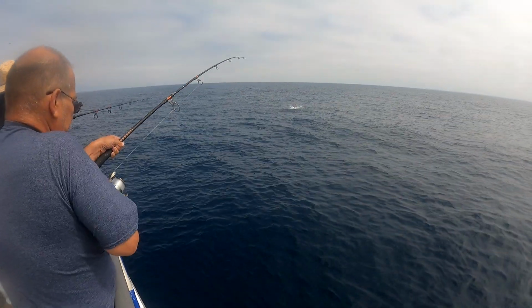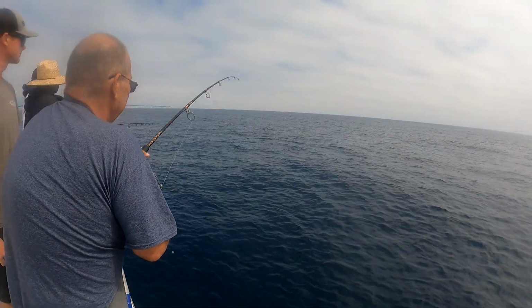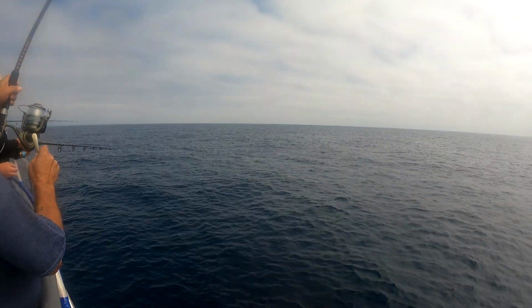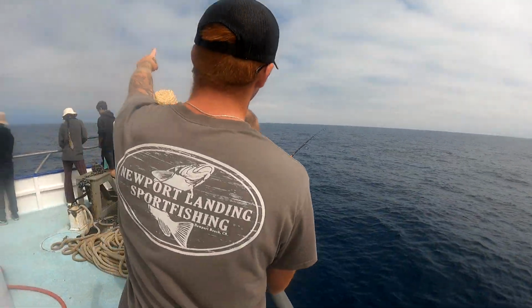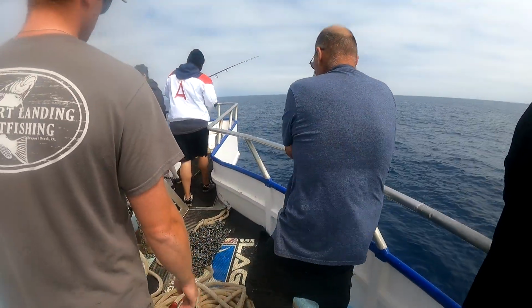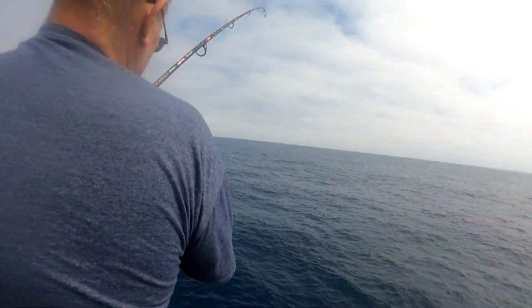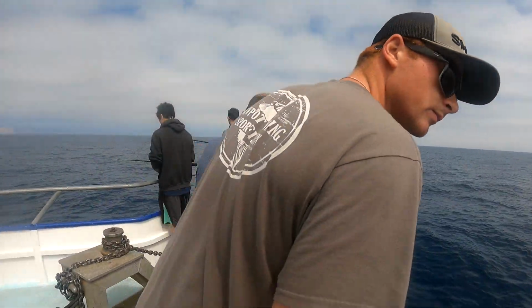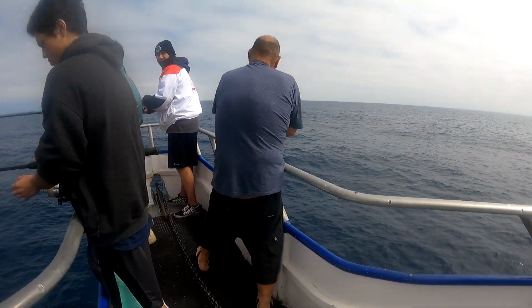Oh shit. Just come off. Can you come up to the front? Gotta go all the way up to the tip of the boat. This is a nice fight for you. Yeah, it is. How long do you let your bait get out there for? Quite a while, nice.